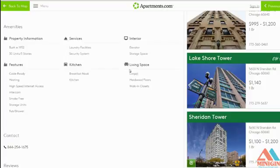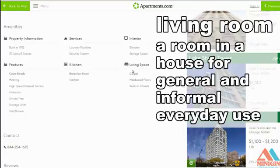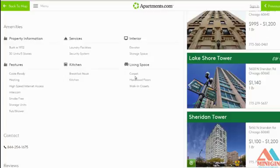In the living space, or the living room, again, this is separate from the bedroom. So we have one bedroom and we have one living room. Your living space, there's carpet on the floor. So carpet is a rug that covers the whole space of the floor and is nailed down. It's secured down to the floor.